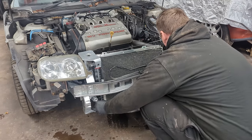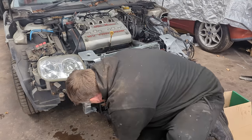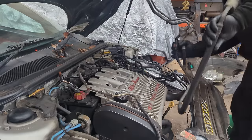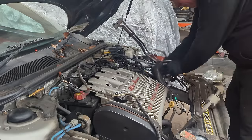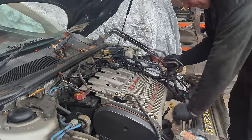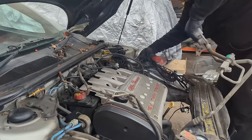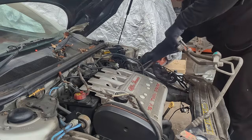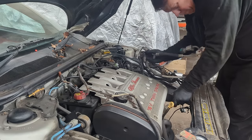Now the rebuild begins, starting with a brand new radiator. Also off camera, I fitted a headlight, fitted the bits of wiring loom and a few other bits and bobs before I started installing the AC pipe. So I was a little bit worried I should have done those first before the radiator, but I did manage to squeeze them in eventually.